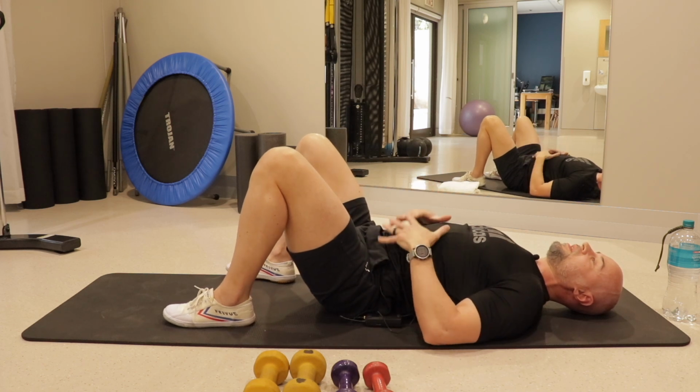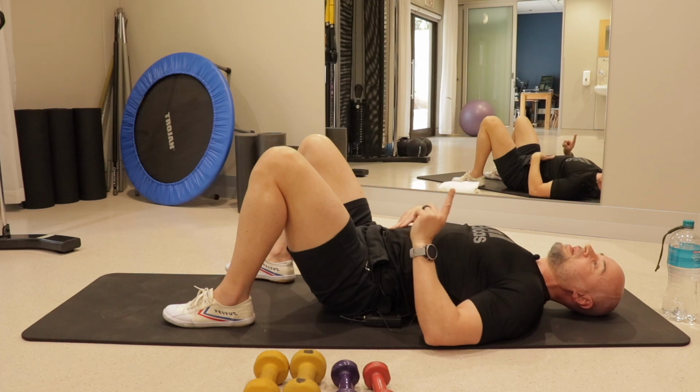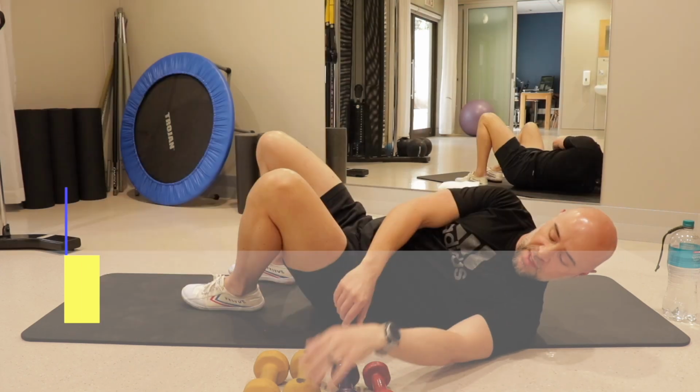All right, so we reset, take a deep breath and breathe out. Well done. We've done our first strengthening exercise. We are going to move on to the second exercise. The next exercise we're going to do is an upper body exercise. We are going to grab our 2 dumbbells.